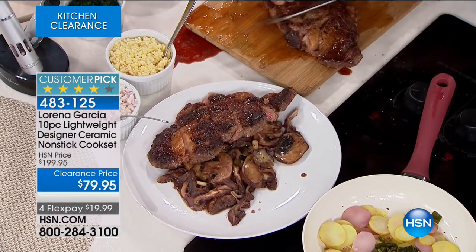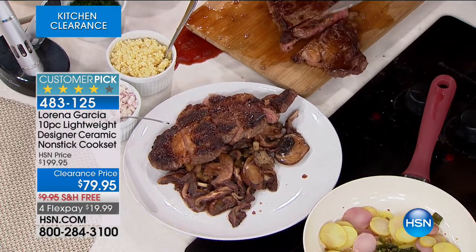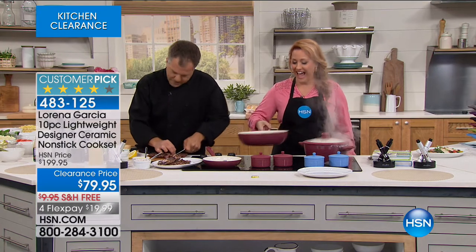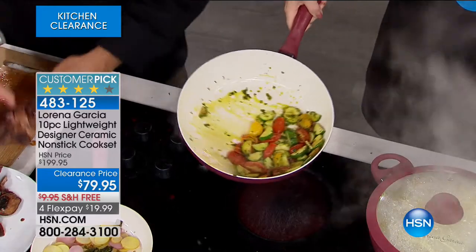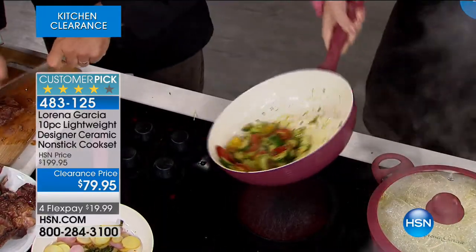It looks beautiful, and I don't think I can do that flip thing. Can I try it? Try it. I've never done it. What do you do? Oh, you did it. I lost some of it. You lost one piece of zucchini. You know, that's not too bad. But look at the way it's not sticking. And cleanup is just basically wiping it up with a towel and then you're on to the next.